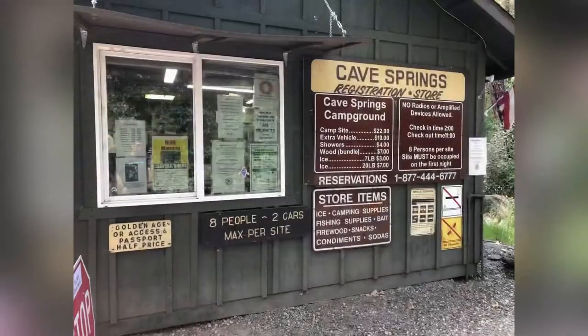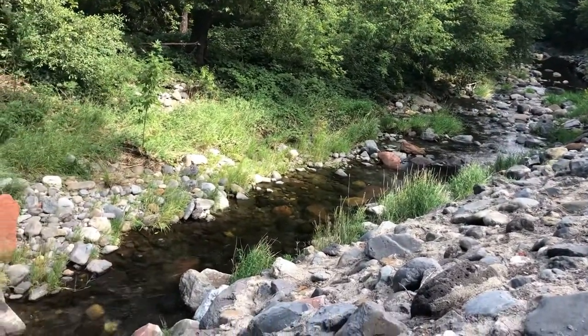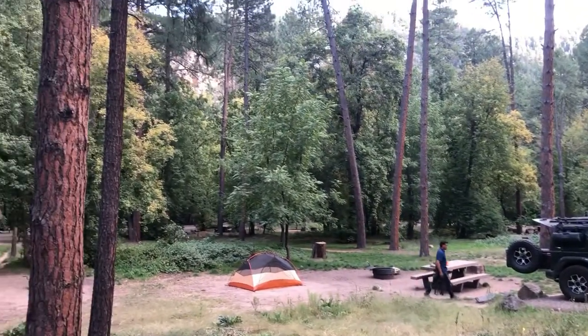For this trip, we stayed at Cave Springs and avoided the crowded Expo campgrounds. This place is cozy and scenic, but noisy neighbors really reminded us why we enjoyed dispersed camping so much.